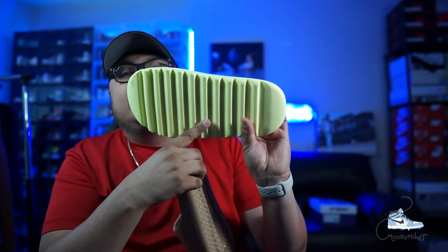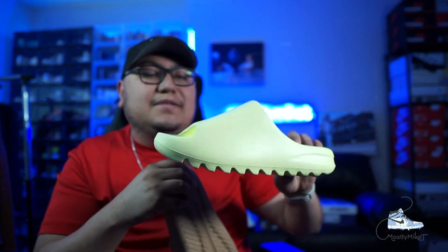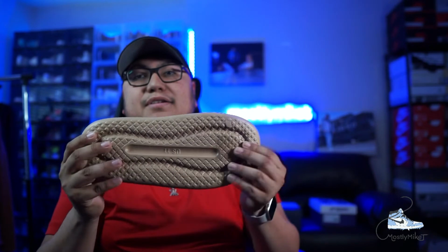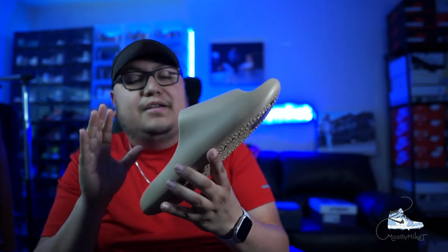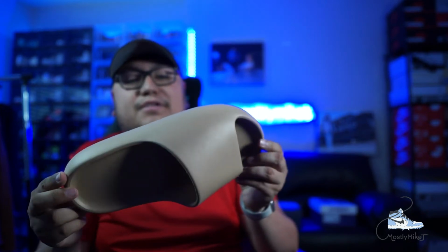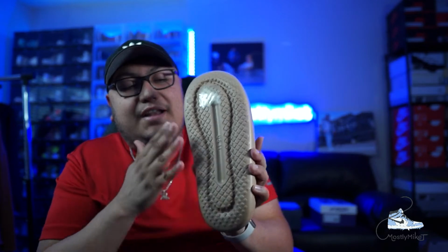Obviously, these ridges with the EVA foam give you a little bit more bounce and a little bit more of that sink-in effect, the cushion. But this is also just a more sleek version. If you're just going to wear this around the house and just slide on, then this will probably be the way to go.